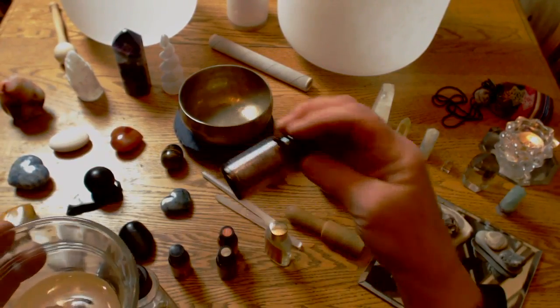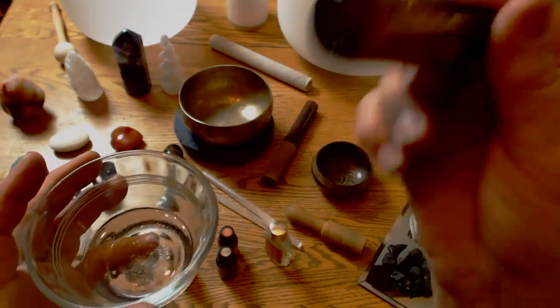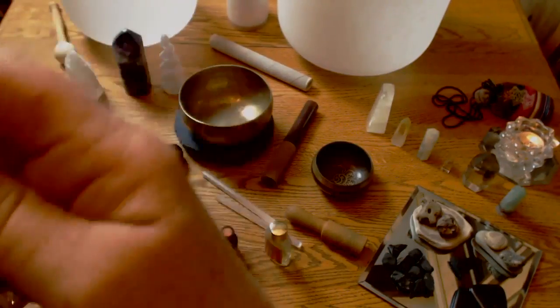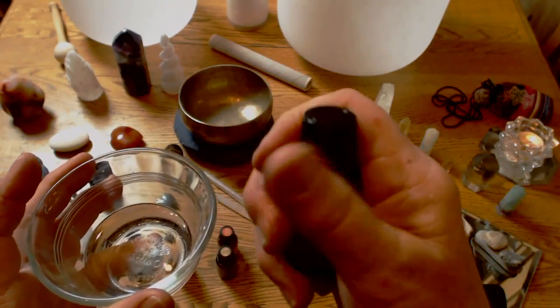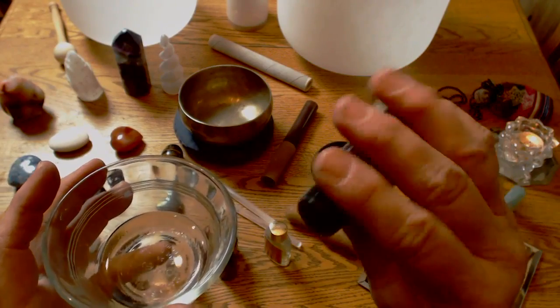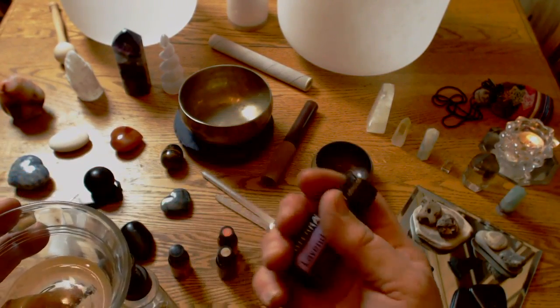And next is the lavender. Soothing, healing. It's very, very good for the skin. It helps get rid of the splinters too. It seems to bring them to the surface.